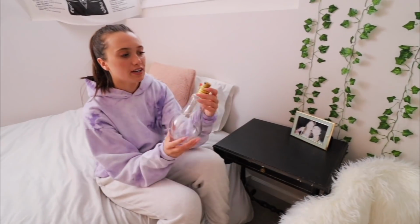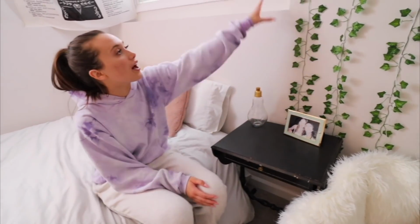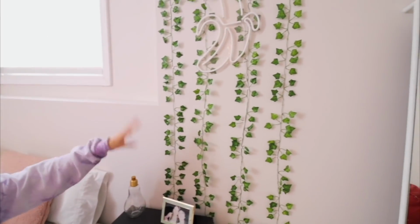And then right here is a cute nightlight. Okay, so it was left on, but normally it lights up. I have a picture of Ellie and I right here. And then as you can see, I have the leftover vines from the packet.